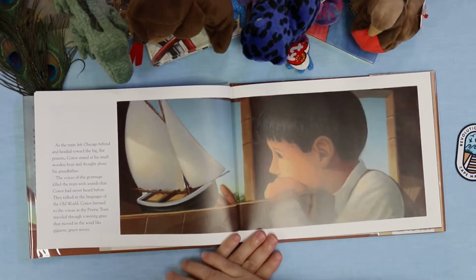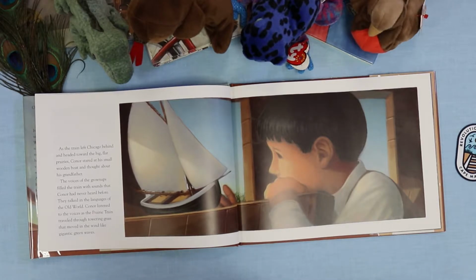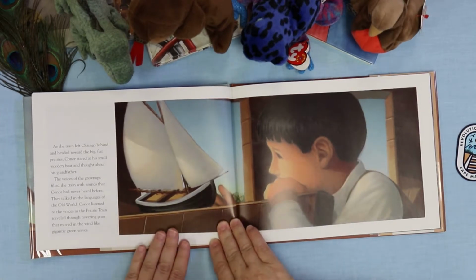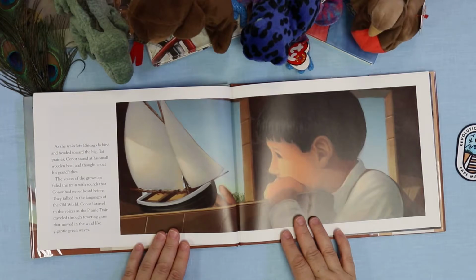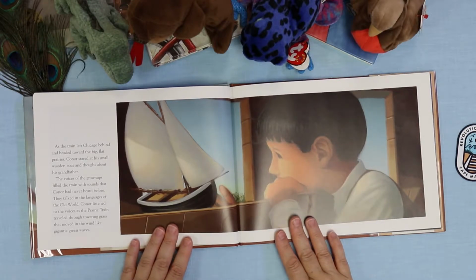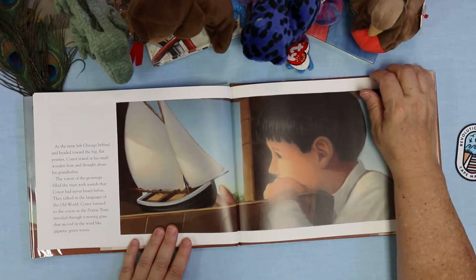As the train left Chicago behind and headed toward the big flat prairies, Connor stared at his small wooden boat and thought about his grandfather. The voices of the grown-ups filled the train with sounds that Connor had never heard before. They talked in the languages of the old world. Connor listened to the voices as the prairie train traveled through towering grass that moved in the wind like gigantic green waves.